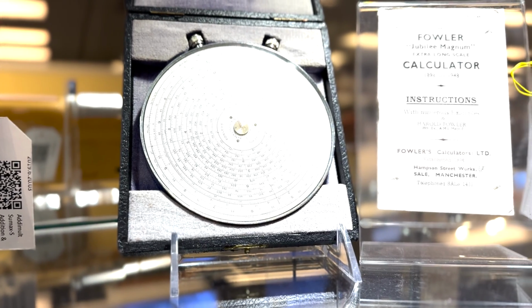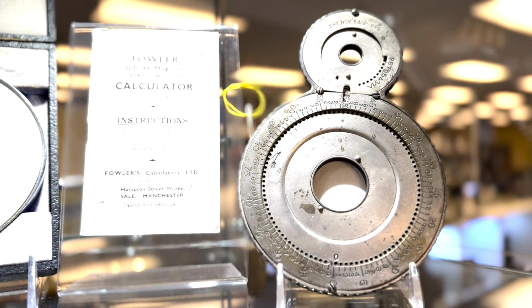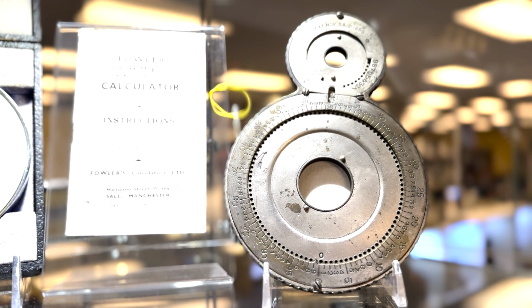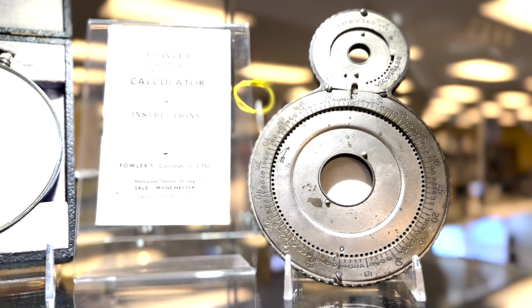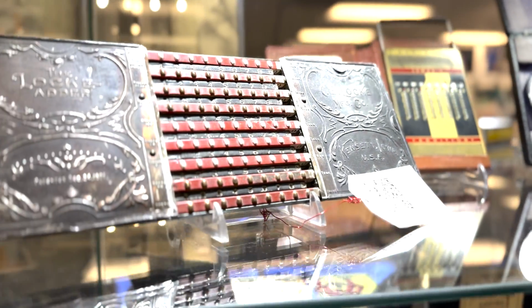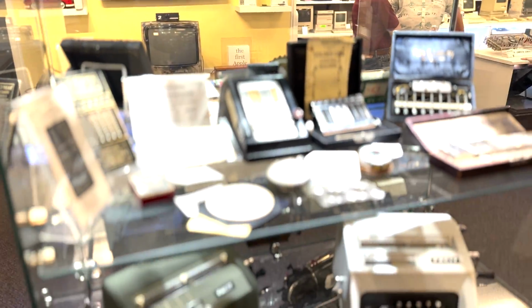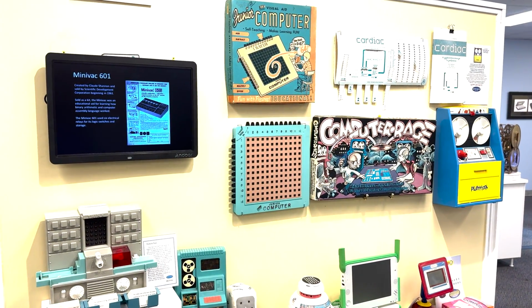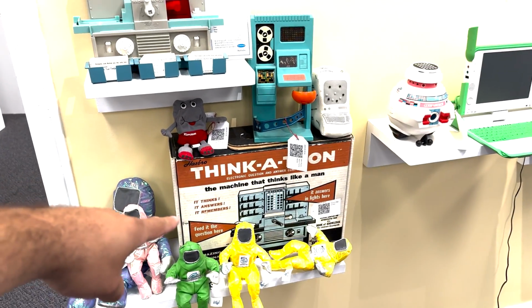I mean, that is a wild contraption. And then whatever this is, you need a calculator. There it is. Yeah, the mechanical calculators, 1898 to 1948. This one looks fun too. And you've got toy computers. I bet there are some people watching this who will have used some of these. You've got a Thinkatron.